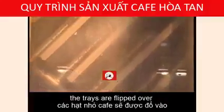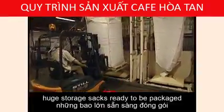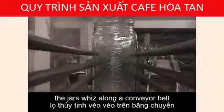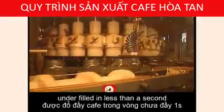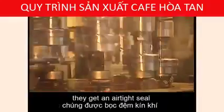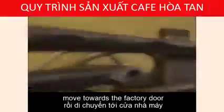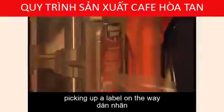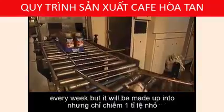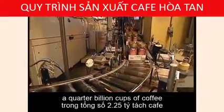The trays are flipped over and the granules fall into huge storage sacks ready to be packaged. The jars whiz along a conveyor belt and are filled in less than a second. They get an airtight seal and move towards the factory door, picking up a label on the way. 420 tons of instant coffee leave this factory every week, but it will be made up into just a small proportion of those 2.25 billion cups of coffee we drink each day.